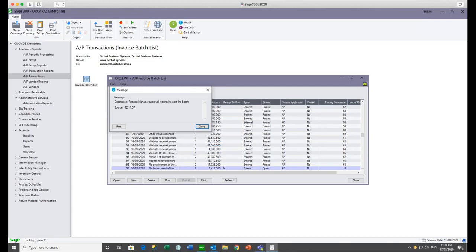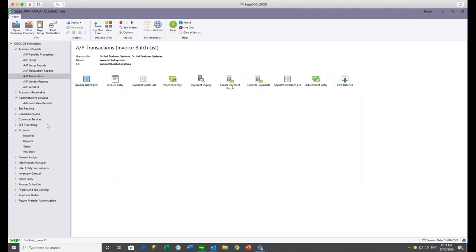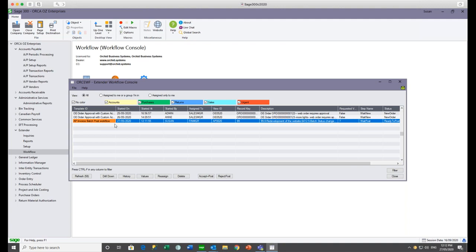And Sue gets the message that the batch has been submitted for approval and it's waiting for the finance manager group. And Sue, because she is also a workflow user, can go to her workflow console and see this AP invoice batch sitting here, batch number 99, waiting for the finance manager to approve, and a summary of the details in the heading. It's batch number 99, total $6412, and the batch description, redevelopment of the website.